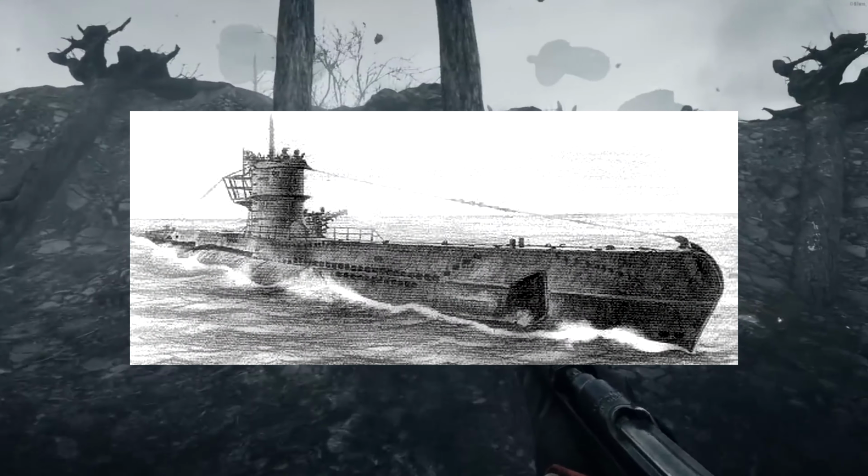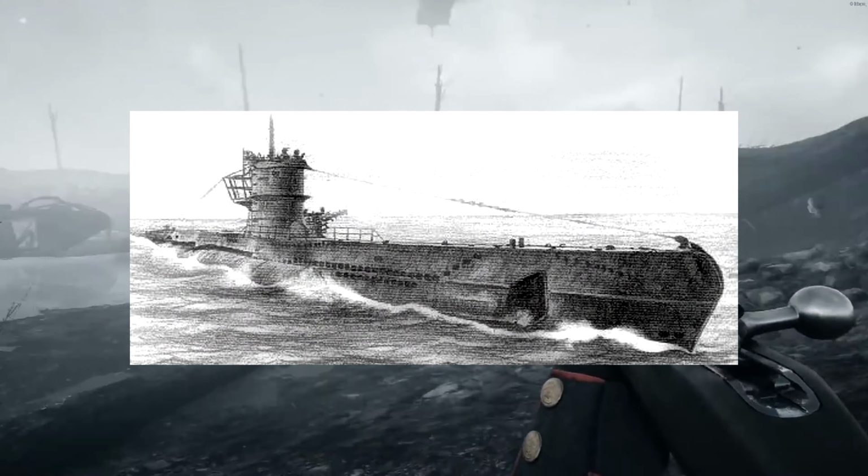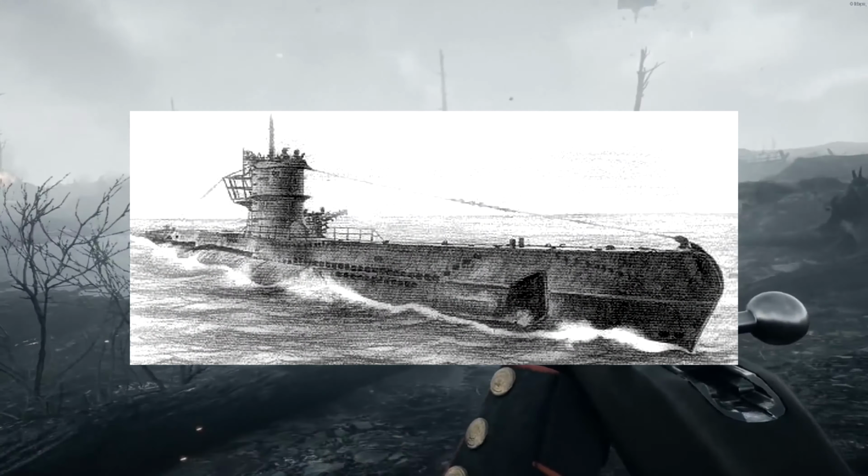First of all, I would actually want to start with what U-boat actually means. Germans called it the Unterseeboot, which translated as undersea boat. And actually, in the beginning of World War One, the German Navy only had 28 submarines. Nobody really planned to use them as attacking vehicles.